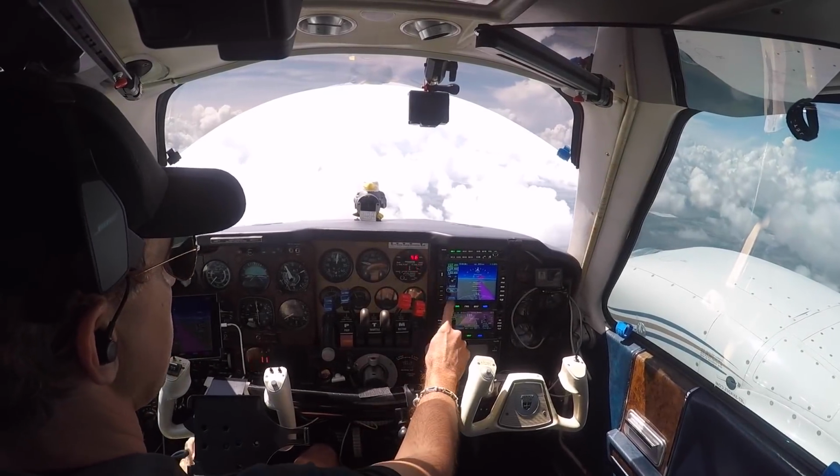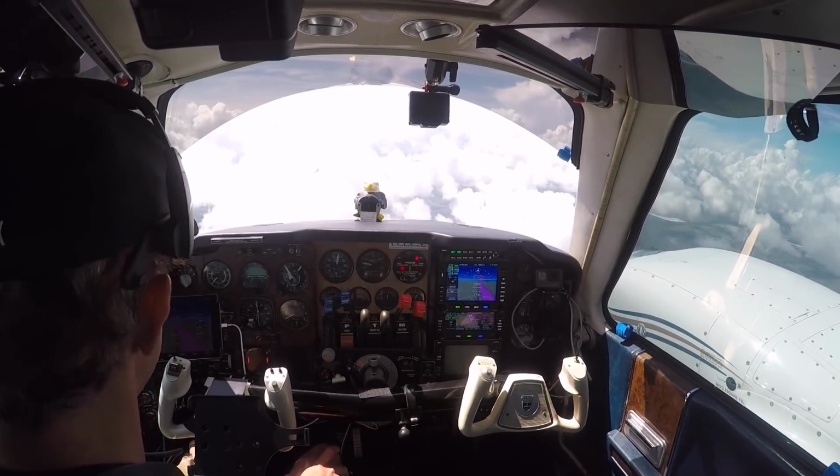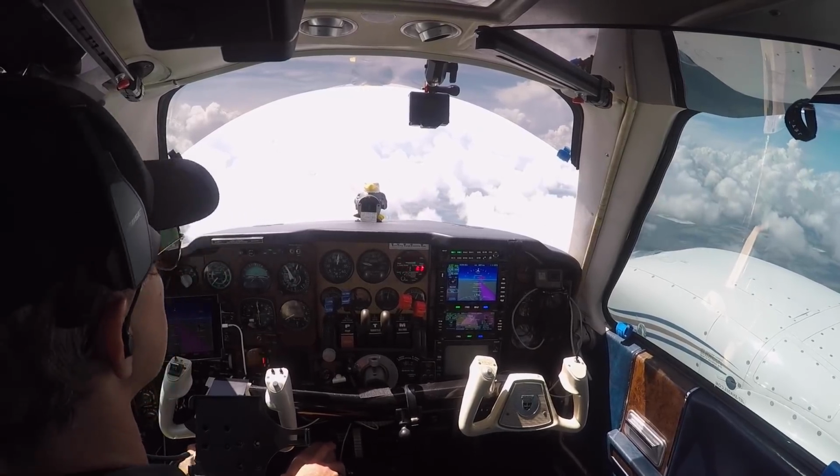That's pretty cool. So I can activate the approach on this screen right here, and also on the iPad. There's an option to activate the approach as well. That's pretty cool.